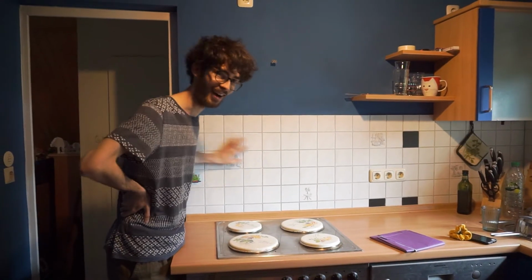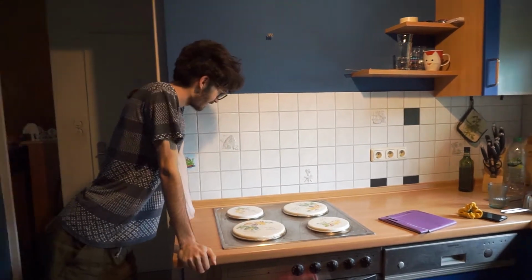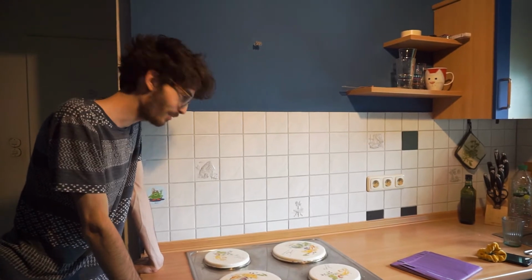We got these tiles here, which I think need a little bit more variation. So we thought of kind of like a black and white tile combination. Like chess. Yeah, exactly. So you can play chess on the wall. Ooh. That would be kind of cool though. That would be sick actually.